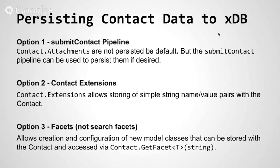So option 2 is called the extensions. There's a property on the contact object that allows you to store simple name-value pairs within the contact. So if you have straightforward data that you just want to persist with the contact, maybe process later, maybe access later, you can use contact.extensions. For a shopping cart, though, I need more than just some simple name-value pairs. I need more of an entity to store that.